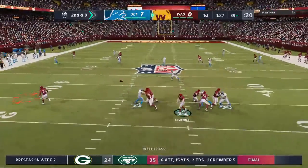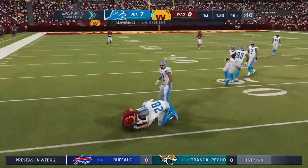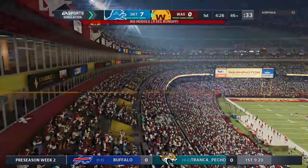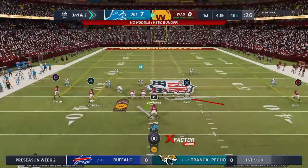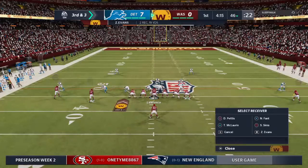He'll drop to throw. And he's going to find his man out of the backfield. That's complete. And he'll be taken down at the 46-yard line. It's a gain of 7. Brings up 3rd and 3.